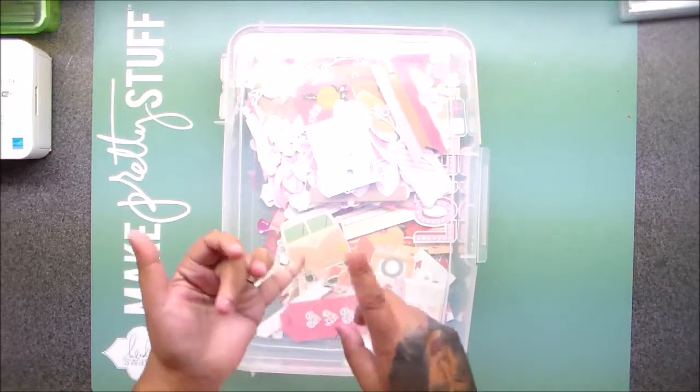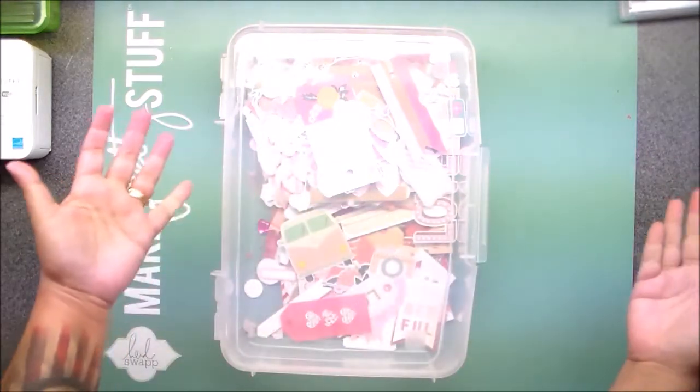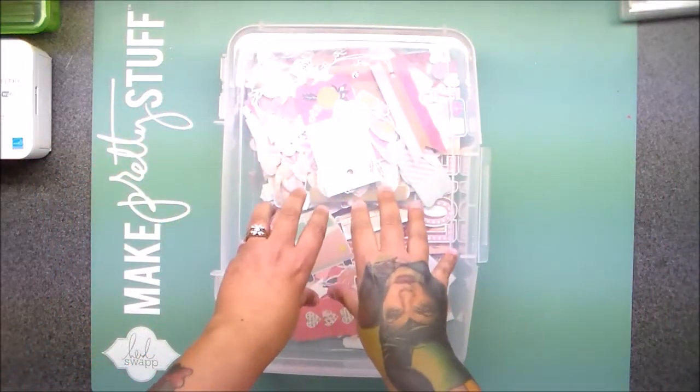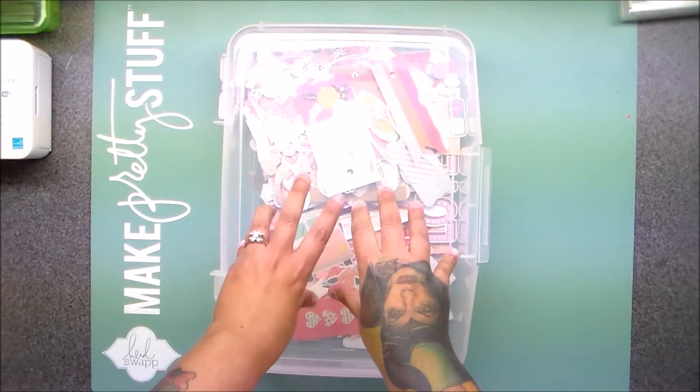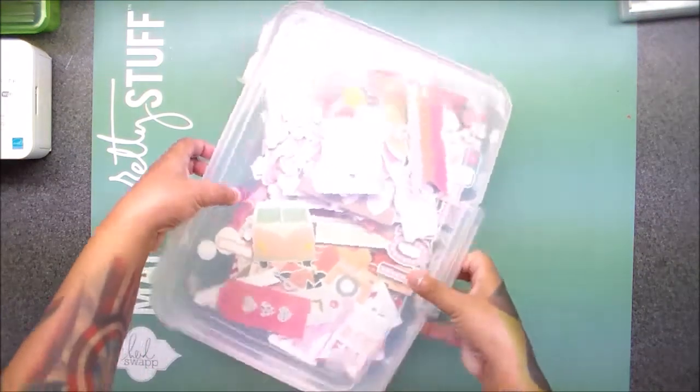I combined the black, gray, and the brown. I combined all those three because I don't need all these bins, so I just did 3 for 1 of the bins. And then I have the blue. So blue, black, gray, and brown, and pink I had the most of, so they have the big containers.